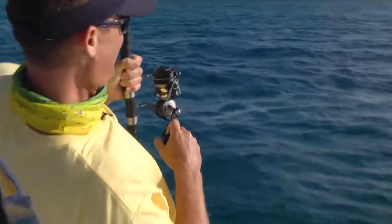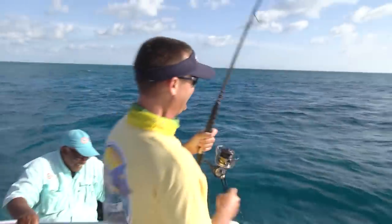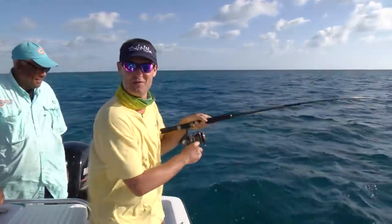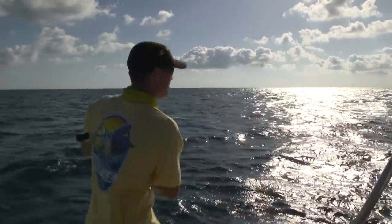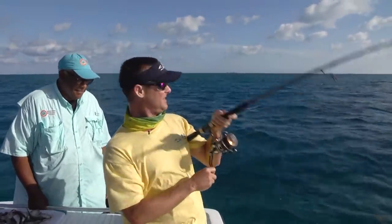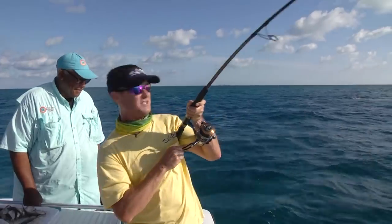Oh, man. You got us on some fish now. Looking good. All right, welcome back to another episode of Living the Dream. Today we're out here in West End of Grand Bahama with Keith of West End Eco Tours, and we are on some fish.